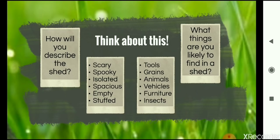The first is tools. It could be a tool shed. The second thing is grains. There could be grains in it, there could be fruits in it, there could be any sort of harvest produce, any sort of agricultural products that are grown in a field. There could be animals, it could be an animal shed, there could be cows, buffaloes, or any other animal that could be kept in this shed. There could be vehicles, there could be a bike. The picture that you just saw of the shed previously had a bicycle parked right outside it. So there could be vehicles inside this shed.